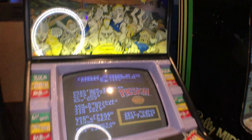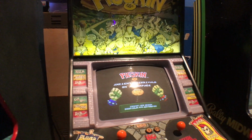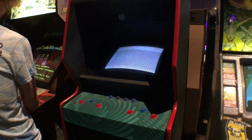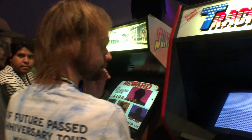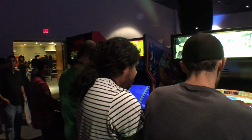So yeah, he actually signed that game. Very cool game. Never heard of it. I talked to the guy that brought it in. He said he brought in all these weird games that people never play. Track and Field, looks like it's having issues. Sunset Riders, one of the Konami games that doesn't get as much love as some of the other ones. There's a Swimmer.